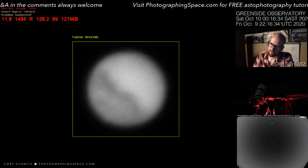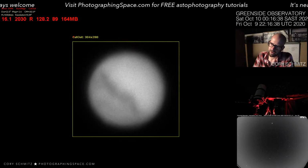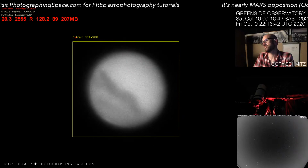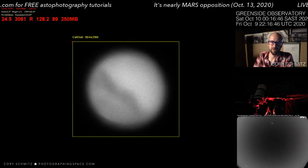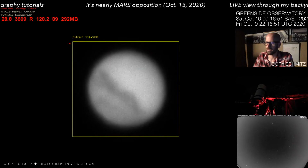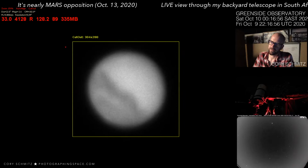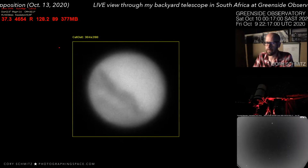Try and get this focus. I think I might move over to infrared again. Ooh. There we go. That's a little better focus-wise on red. Kind of. Or maybe not. Yeah, it's a rough night for seeing, but it's okay.